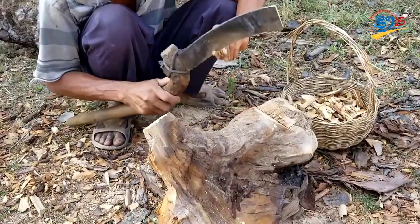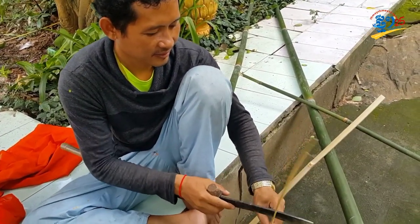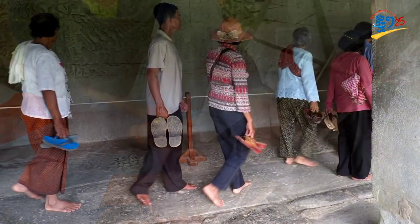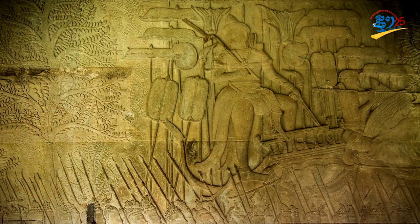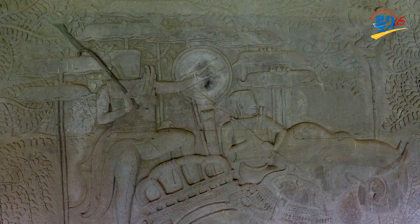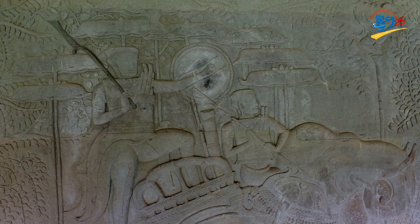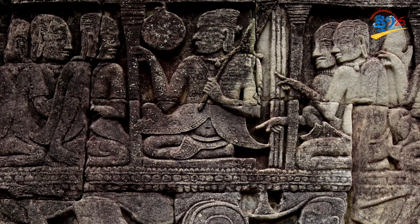It should be noted that people around the Angkor area still use ke for their everyday activity such as cutting and clearing forests and small bushes around their house or farmland. If we are to take a look at the carving on the bas relief on different temples in Siem Reap province, especially the Angkor Wat temple and the Bayon temple, one of the military weapons used in ancient period strongly resembled that of a ke. Therefore, the tradition and knowledge of how to make use of this ancient equipment still seem to be vividly clear in the mind of the people in this area.